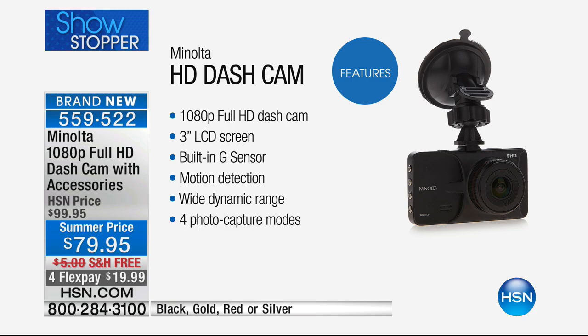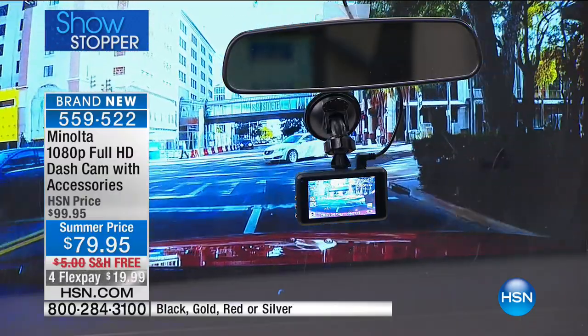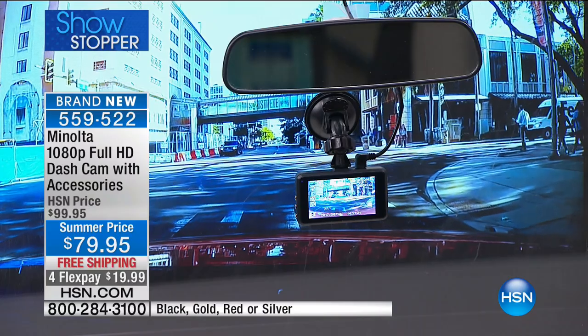So if you do get into an accident, you simply take this out, walk around your vehicle, take those pictures and hand them right over to the authorities. It's fantastic. And sometimes you'll even get a discount on your insurance if you have this in there. So talk to your individual insurance companies about it. If you tell them you have a recording device, sometimes you get a little break on it.